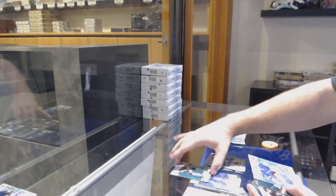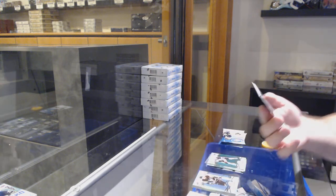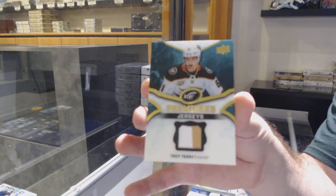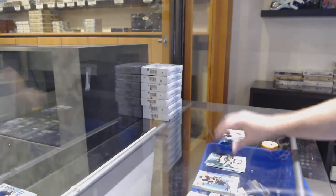Draisaitl for the Oilers flies away green. And we've got a nice Premier's jersey of Troy Terry for the Anaheim Ducks. Troy Terry, Anaheim Ducks.